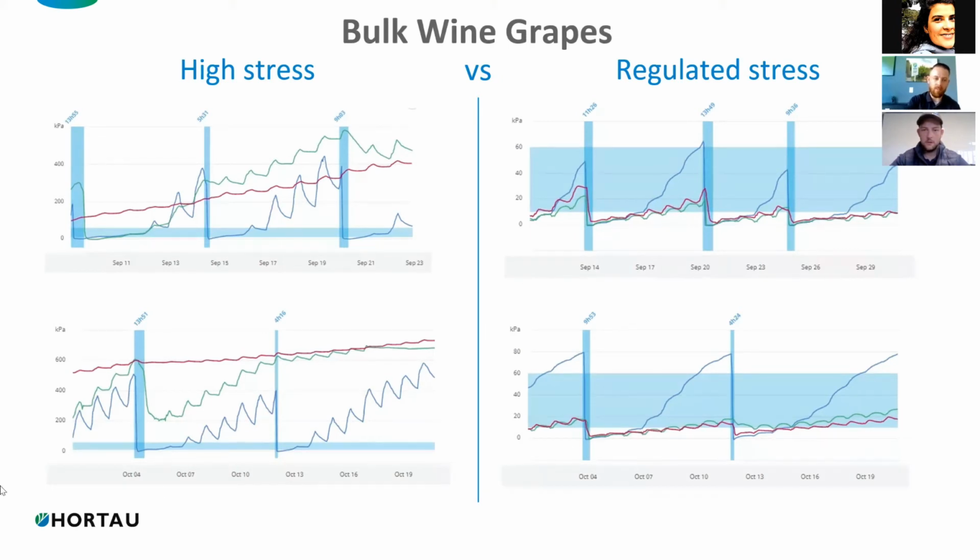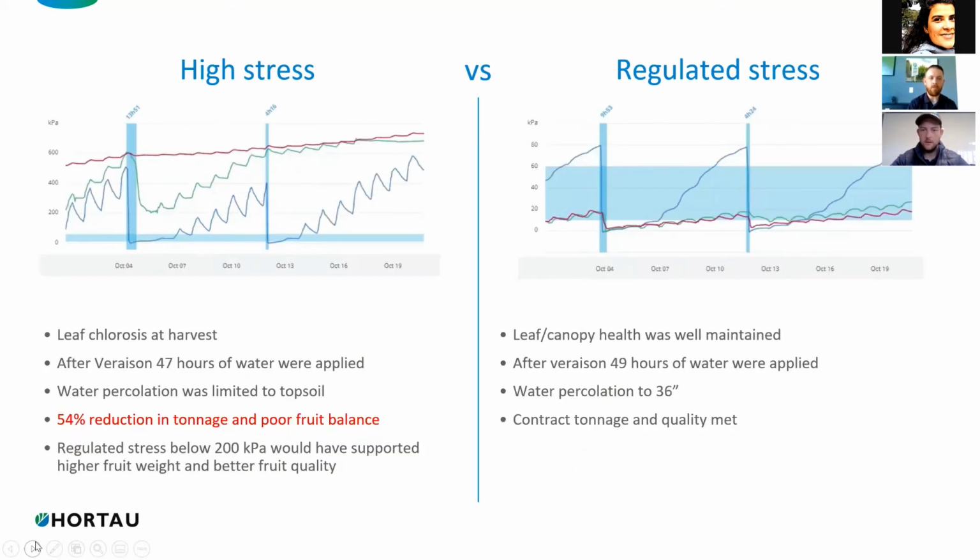In this example, right here, on the high stress side, we saw a 54% reduction in fruit, and we saw imbalanced fruit. As far as with the winery, they were not happy. It's just like picking fruit too early, you're just going to have poor fruit quality. We'll just leave it at that.